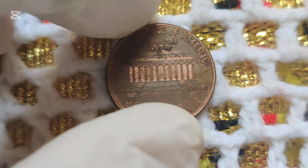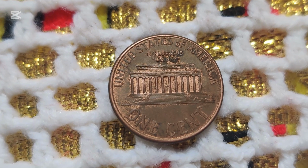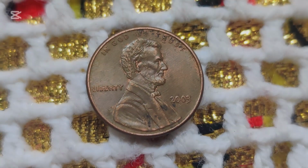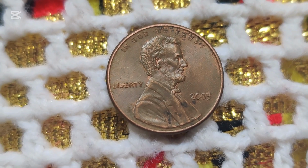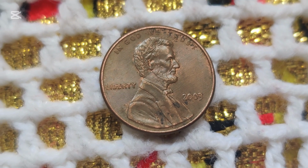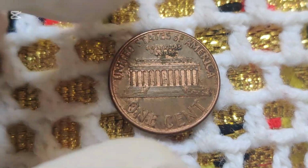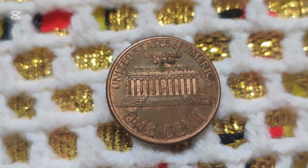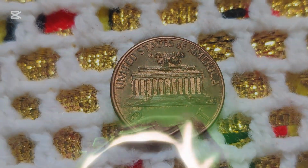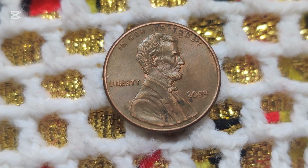Chapter 4. Current market value. Now for the question on everyone's mind: what's it worth today? Let's break it down. Circulated condition. Most 2003 pennies you find in change are worth 1 to 3 cents, slightly more than face value. Uncirculated condition. If the coin has never been used and has a beautiful red luster, it could be worth 10 cents to $1. Mint state MS-67 plus. Auction records show these gems can sell for $20.01, and sometimes even more, depending on the mint and condition.